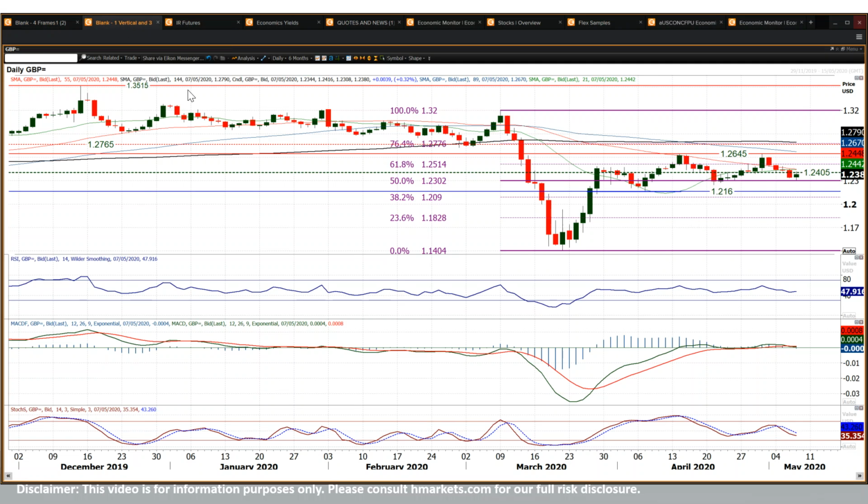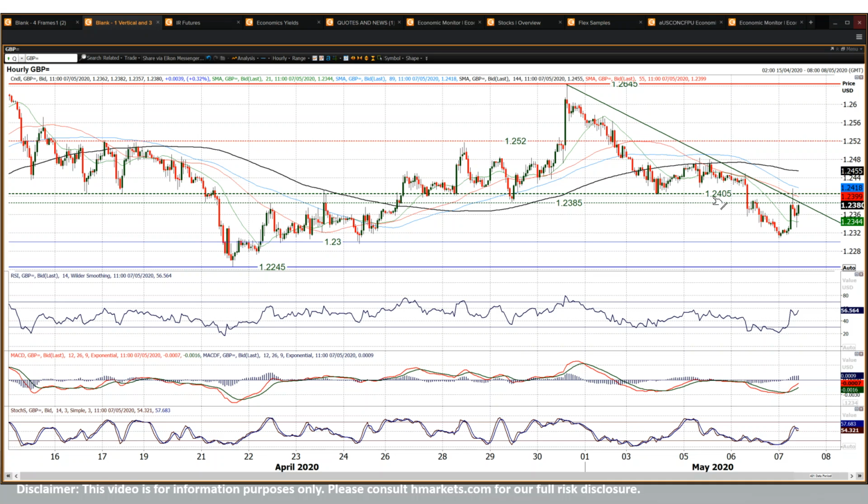I think any decisive move above that area, a close above 2405, you start to generate more positive momentum again. Look at the hourly RSI around that 60 mark. If it can move above that 60 mark, that would again suggest more positive momentum developing. You've got this downtrend being tested. MACD lines are rising, as is the RSI. So we can see that the potential is there for this recovery to take hold once more.